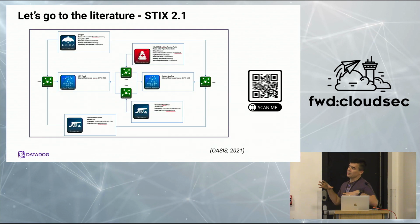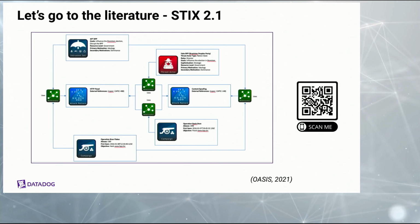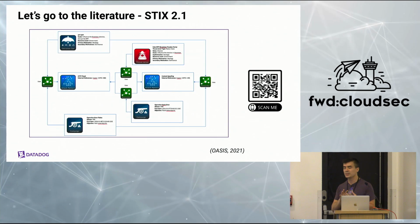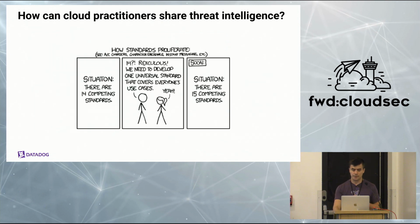The big gun in threat intelligence is something called the STIX framework. This is built by OASIS. If you want some really light reading tonight when you're in bed after fwd:cloudsec, go ahead and scan that and check it out. I couldn't find anything in there that talked about cloud-specific infrastructure or any type of events. It does a really good job of showing relationships between things, but I think threat intelligence is still very much in the realm of host and network, while the cloud is just moving a lot faster.